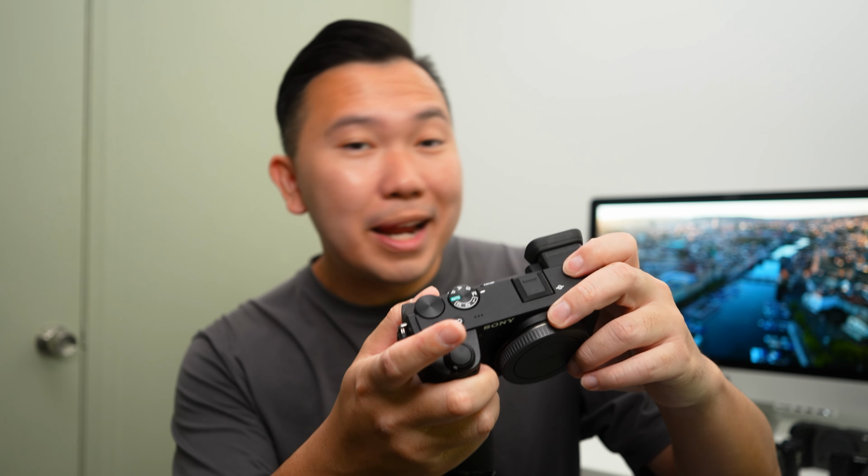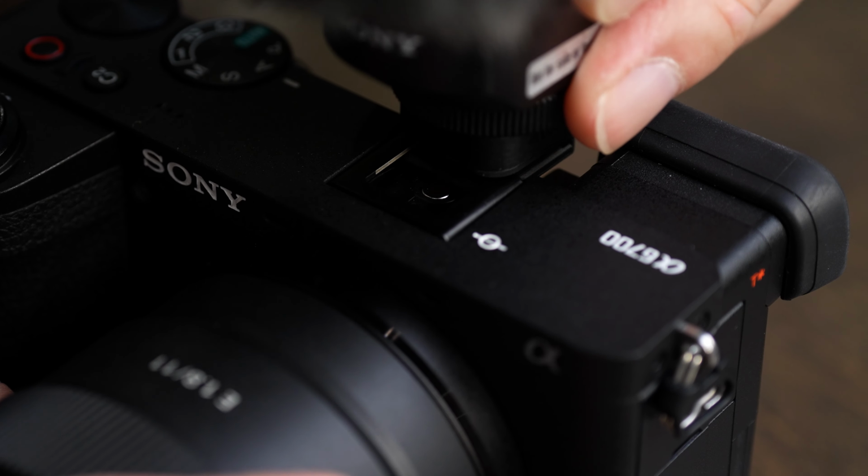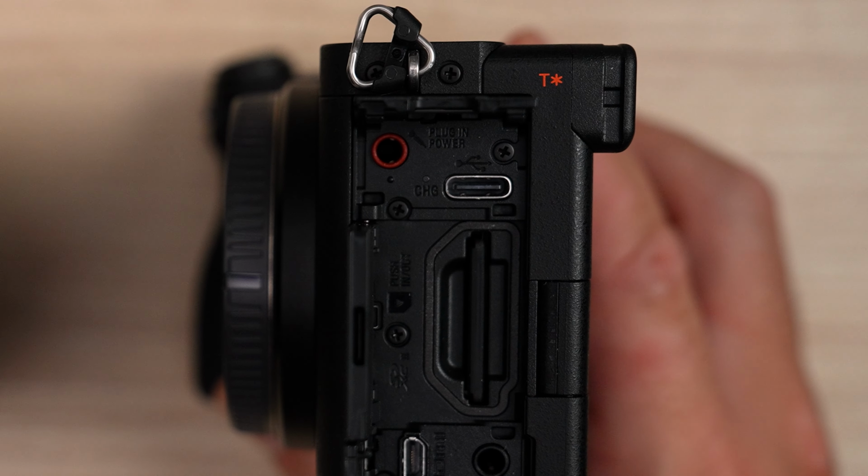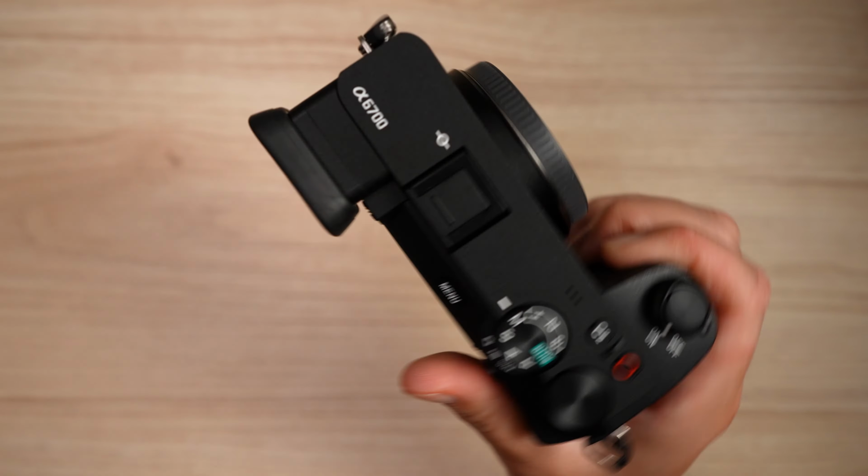The hot shoe here has been updated to now support a wide array of Sony digital mics, including the new ECM M1. The SD card has been moved to the side here where all the IOs are. Sorry, no CF Express Type A support. And USB-C for better webcam support and fast charging. But the strap rings, ooh, pretty loud.